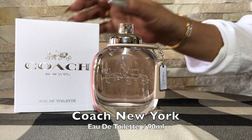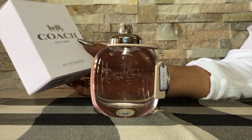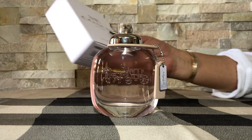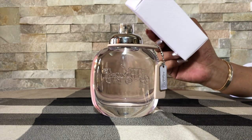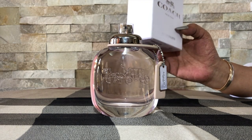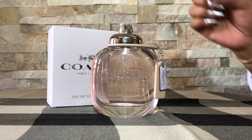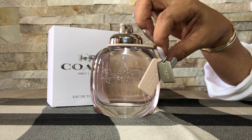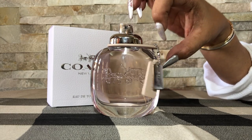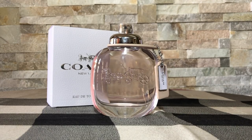This one is my favorite. It's the Coach New York. It's 90 ml, and I love this very much. It's my second bottle already, and it's their newest scent. The glass bottle is engraved with horse and carriage. The metal turn lock spray cap with embossed hang tag charm is so cute. And the fragrance is full of contrast, timeless and elegant. It's made of white Alba roses.